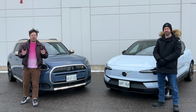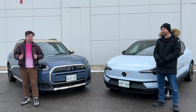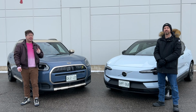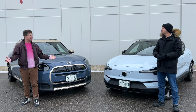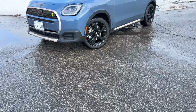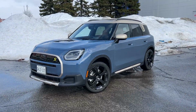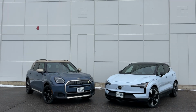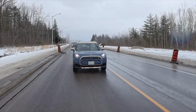Alright, you're in the market for a new car and you want something small and fun and stylish, but also European and electric. Mike, what are your choices? Well, there aren't too many choices, but we have two here. We have the Mini Countryman and we have the Volvo EX30. Both are smallish crossovers that are fully electric and crazy funky. So let's get behind the wheel of these and see what they're like.